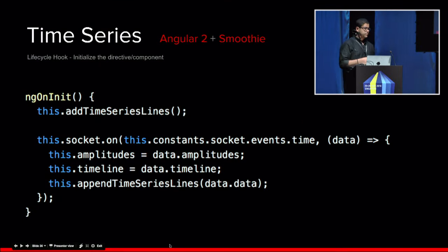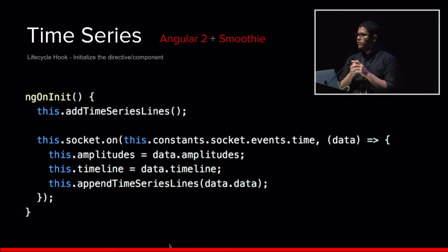Okay. So once we get that data, we replace the amplitudes object. This amplitudes object is what we're binding to in our template. So amplitudes is an object that we have in our template, and we can have that data available to semantically express. We have a timeline, which is an array of seconds, and then we're appending timelines.